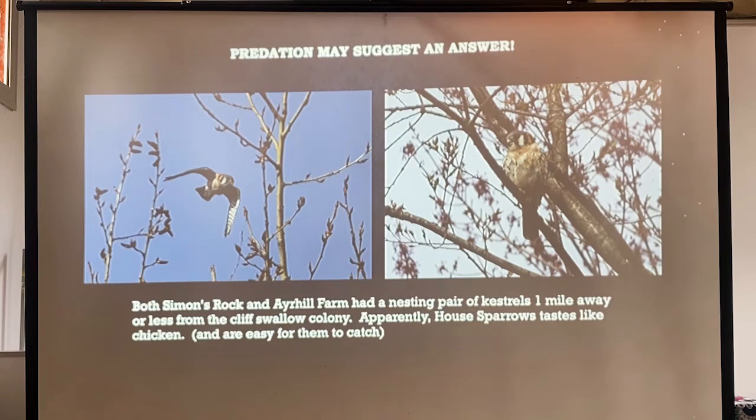That farm, I can't even remember the name of the farm, I think it's called Leela's farm, that's where the colony split off last year. But there was a mess of house sparrows over there last year. There wasn't anything there. I ran into the proprietor, her name is Mary, and she told us that they had nesting kestrels on the property. And that's less than a mile away from Simon's Rock. So maybe they were nesting and having an effect.